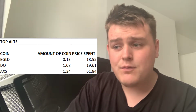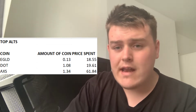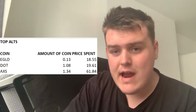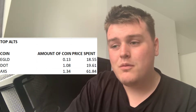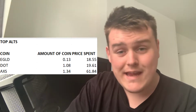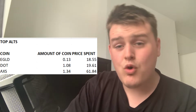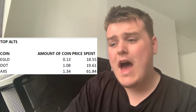But the 2 little investments I made for this one is eGold. I love eGold, and I think I really want to accumulate more in my personal holdings. I really do like it. So we only got 0.13 eGold in this, and we spent about $19 because basically I bought what I wanted for AXS, as you can see at the bottom there, and then I split the other 2 between DOT and eGold.